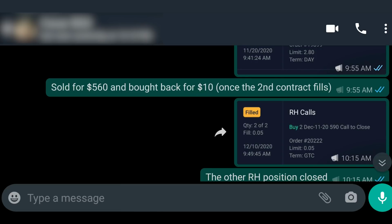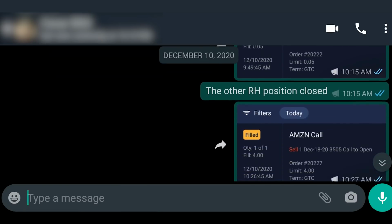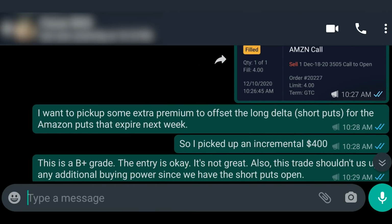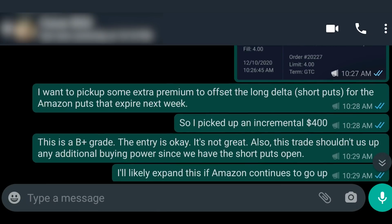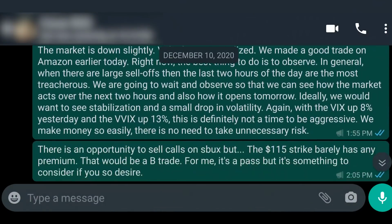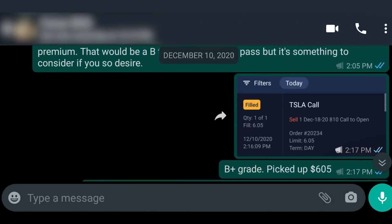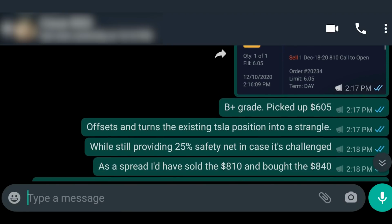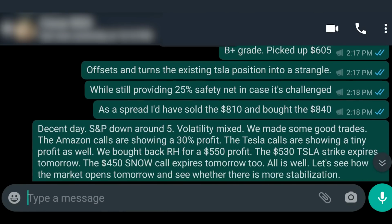All right, for RH, we sold it for $560 and bought it back for $10. Opened a new position in Amazon, sold some calls, picked up $400. Picked up $605 in Tesla.